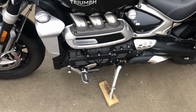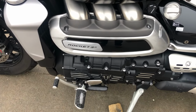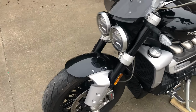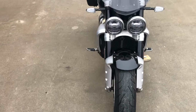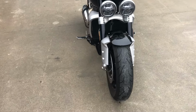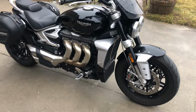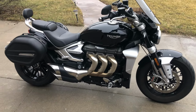Now this bike sports a 3-cylinder, 2,500cc engine, pumping out 165 horsepower, 163 foot-pounds of torque, with a 6-speed transmission. So if you're into horsepower, this is your bike. This bike is an absolute beast. But on the flip side of that, it handles and rides incredible.